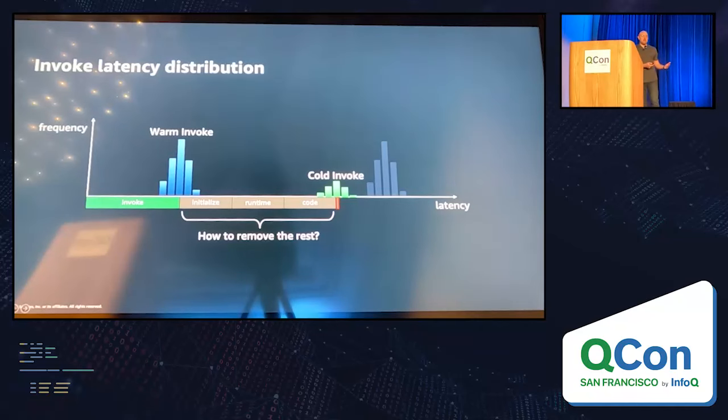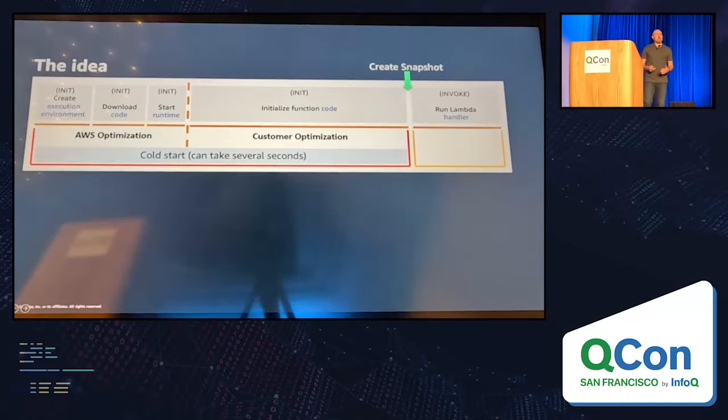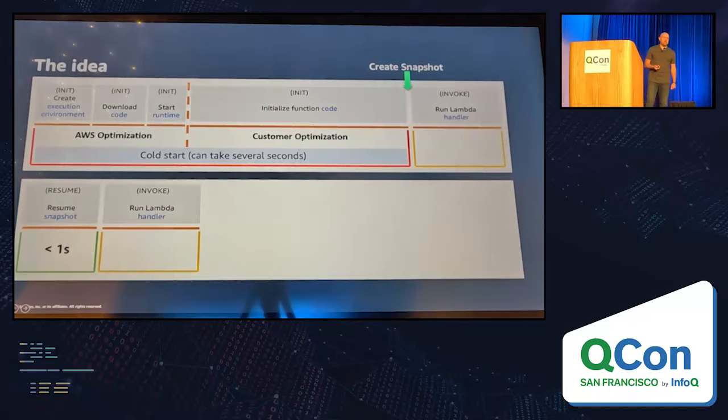Since we switched to Firecracker VMs, we probably can use VM snapshots. This is the idea. What if, at the end of the initialization stage, instead of serving an Invoke, we actually create a snapshot of the virtual machine? And then, the next time we need to create a new VM to serve an Invoke, instead of initialization, we resume it from the snapshot. And if resume is fast enough, the total overhead won't be noticeably different from a warm Invoke.